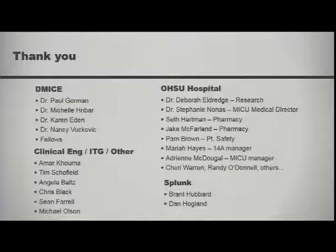So to get to where we are with the idea at this point in time, I have many, many people to thank. People at OHSU Hospital who provided access, Dr. Eldridge and others who really helped open doors to gain access to data, and my faculty advisors here at DMICE, the ITG, and many other people who contributed data at the technical level. And I even need to thank the guys at Splunk, because I didn't know about the need to use Splunk for clinical use cases, and it was actually them that provided the introduction to Amar and Tim.